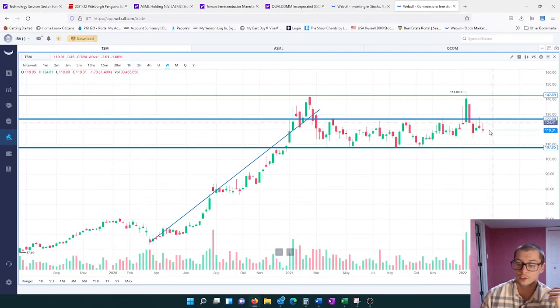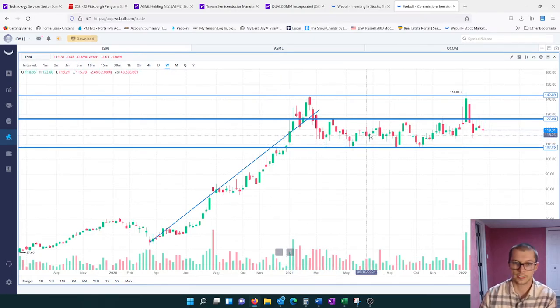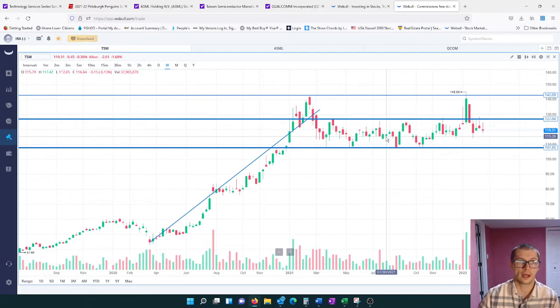If it goes above 127, it could easily trace back up to 142. But I would be looking for this one to come back a little bit more, to like 110, 107, because it seems like we have some strong support here. Once again, this dates back to the end of 2020. So we've had a full year of just sideways consolidation here. So this seems like a fair value.